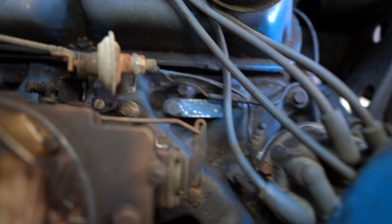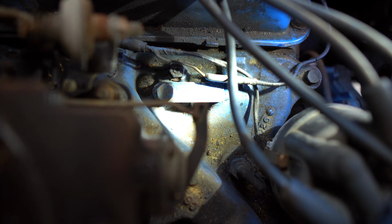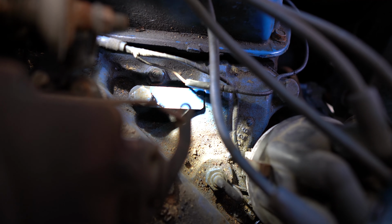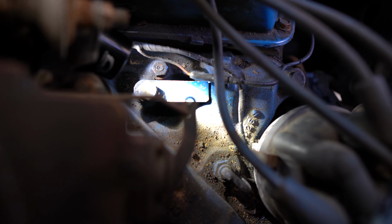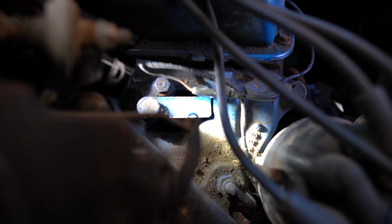Let's see if we can see what this engine tag says. I cannot read a thing. Can you read anything? Hold on. Get some contrast. 289. C. Is that a C or a zero? That's a C. Yeah, you guys definitely can't read this, but I can. 289 C.